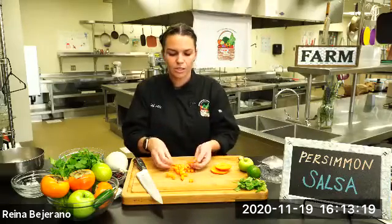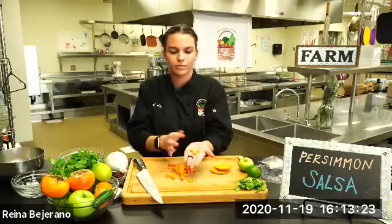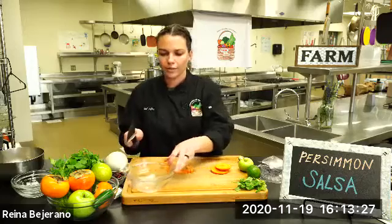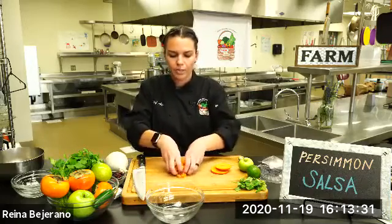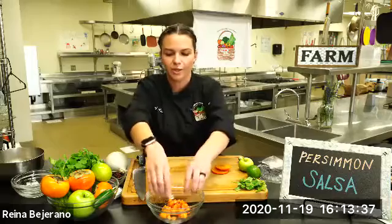Okay, so this is a small dice. It's a nice little piece there. We got a little clear bowl I have here for you today so that we can see what we're making. So as you chop up your persimmon, that's a good size right there. And we'll just shoot for everything else to be that same size and go ahead and put it in your bowl there. If you have not tried persimmon before, this is a good chance to try it and taste how sweet it is. It's super yummy. Let us know what you think.